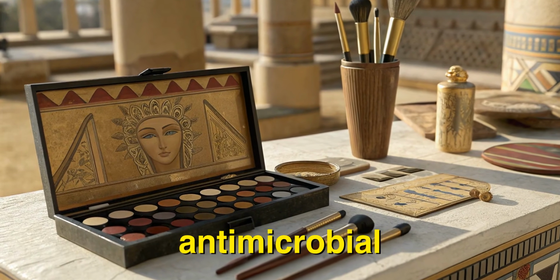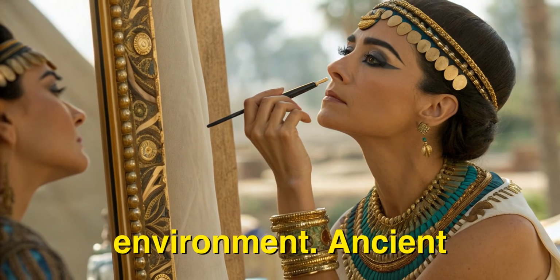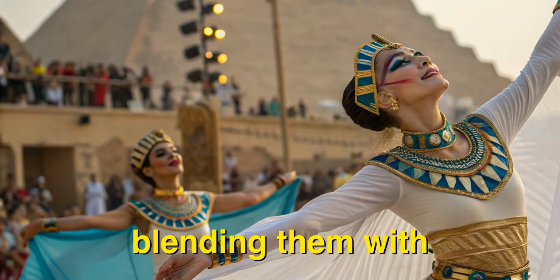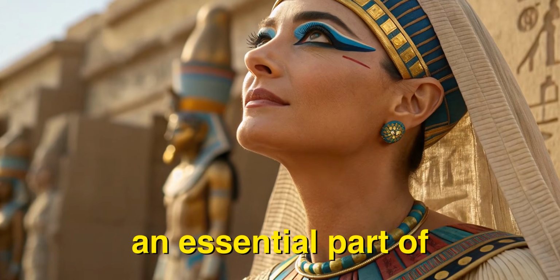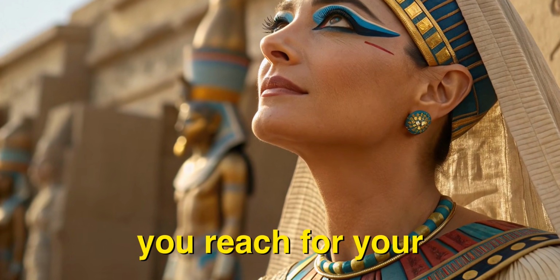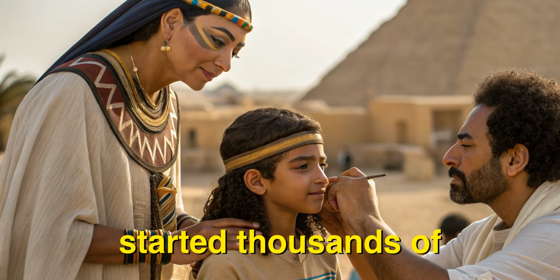The pigments had antimicrobial properties, which helped keep their skin healthy amidst the harsh desert environment. Ancient Egyptians took great care in applying these natural substances, often blending them with oils to create the perfect consistency. Makeup rituals were an essential part of daily life and celebrations, reflecting the culture's values and beliefs. So next time you reach for your makeup, remember that you're part of a long tradition that started thousands of years ago.